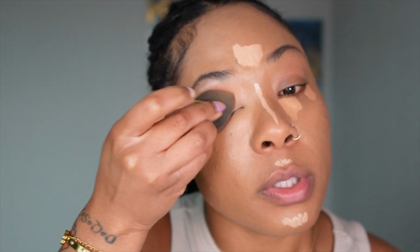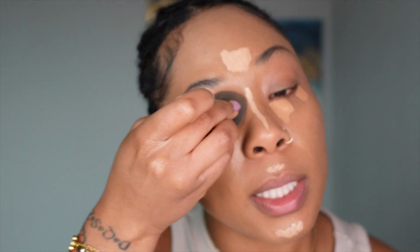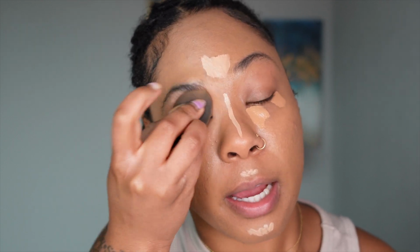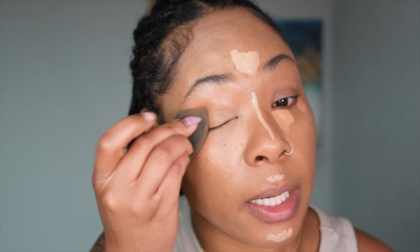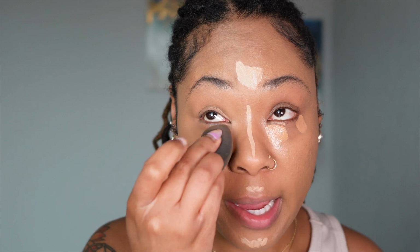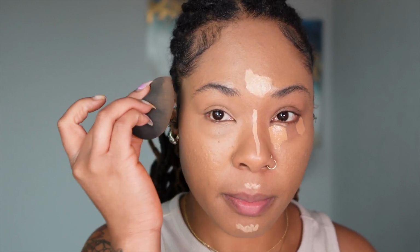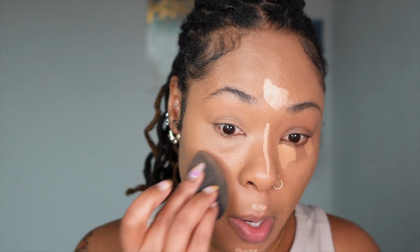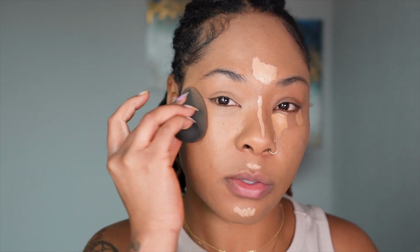I also like to go over the lid of my eye. I don't always do a lot of shadow and things like that, but like I said, I have darker eyes. My eyelid and under my eye is pretty dark, so I like to make sure I have a good base that is really, really smooth. I wouldn't say hyperpigmentation, but just to focus on the coverage aspect, I'm also evaluating this concealer and foundation for coverage for the under eyes as well.